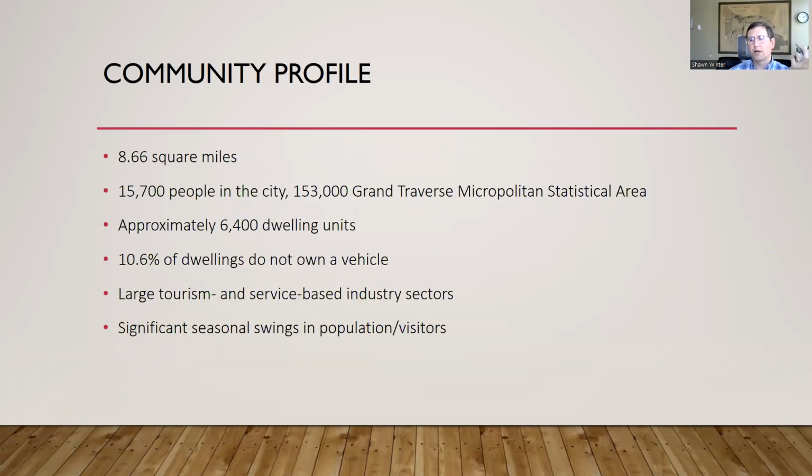To give a little background of our community, we are quite small at under 9 square miles. We have over 15,000 people that live here in the city. That swells each day to about 35,000 with the workers that migrate in, balanced with those migrating out. We serve as the urban core to the 150,000 Grand Traverse micropolitan statistical area as defined by the Census Bureau. Currently, we have approximately 6,400 dwelling units in our city.